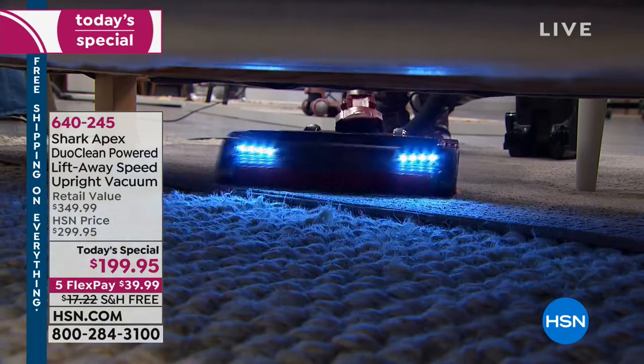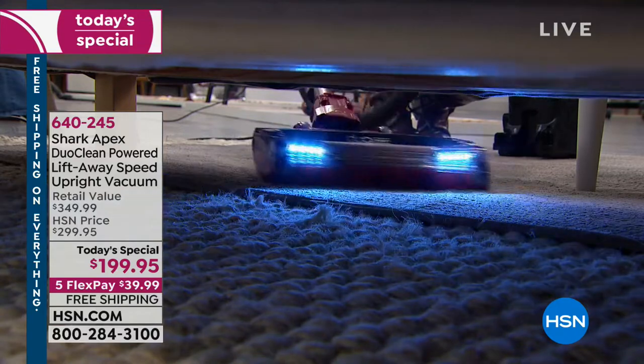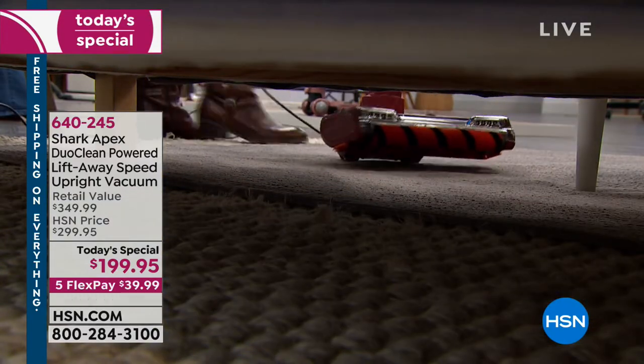There it is. You know what I really love, too? The lights are really bright. Yeah, you actually can see what the heck's underneath there. And it's important, because in order to clean it, you need to be able to see the dirt, right? And you know what happens, too?